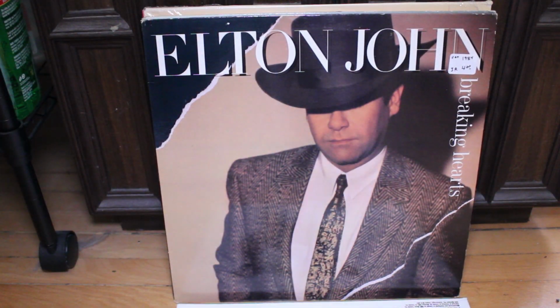And here we have another Elton John record. And as you can see, the price tag is still up there. I bought this for the grand total of $4. This is Breaking Hearts. This is the album that included his hits, Sad Songs Say So Much and Who Wears These Shoes. This was released in 1984, and those songs take me right back. That was a really great year. A lot of great music came out that year. And yeah, again, I had this on cassette for many years and was very happy to find it on vinyl.